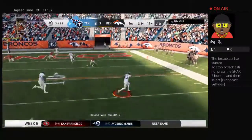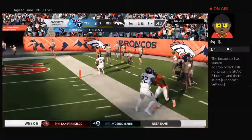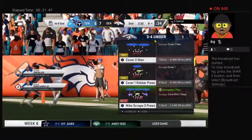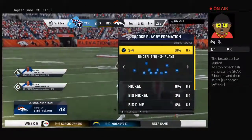Working out of the gun, Mariota. Caught, right side, it's Lewis. And he takes it inside the 10 to the 8 before he's out of bounds. Great mix of play calling so far. 3 runs, 3 passes. All 3 passes have been completions.